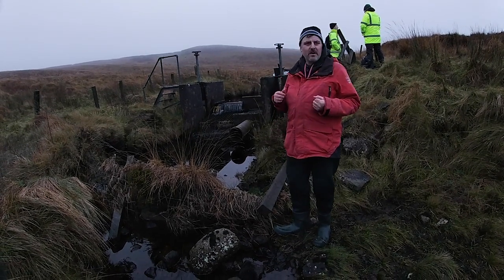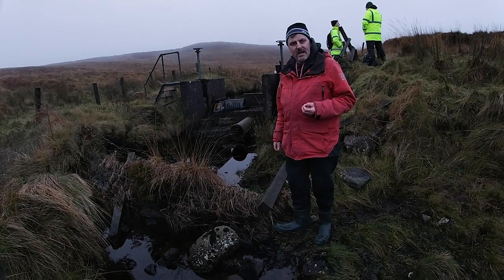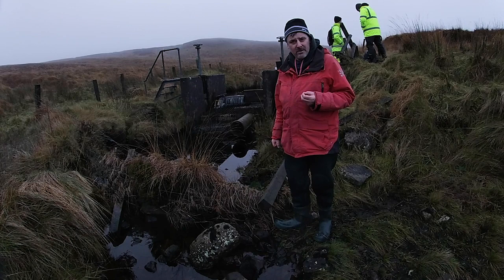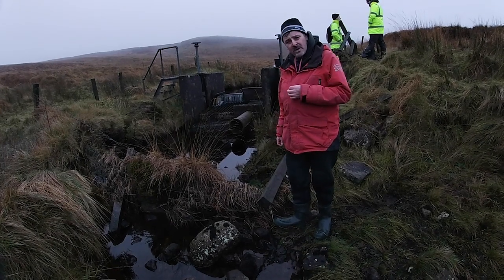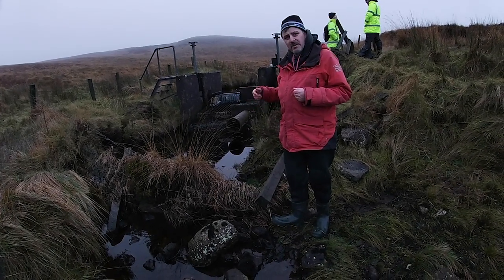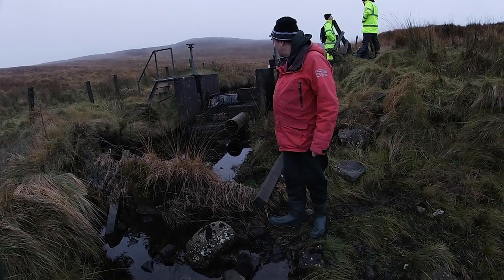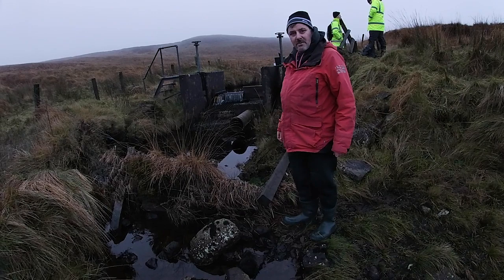So removal of the humic acids is a big challenge for Northern Ireland Water, and they spend hundreds of thousands of pounds every year treating the water that comes out of this particular stream and the various others that feed into the lake.